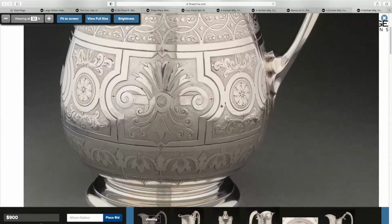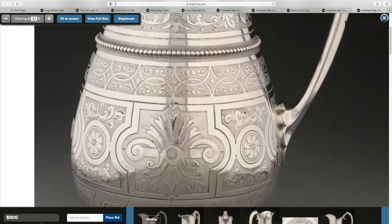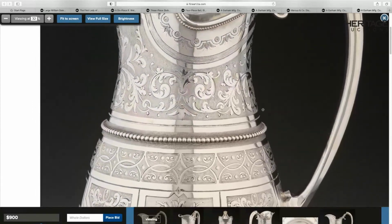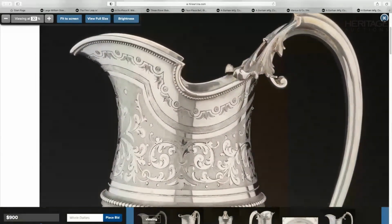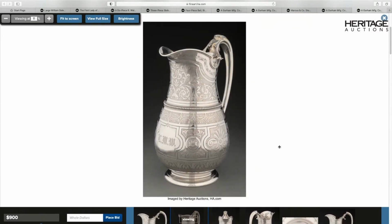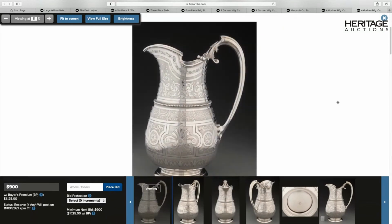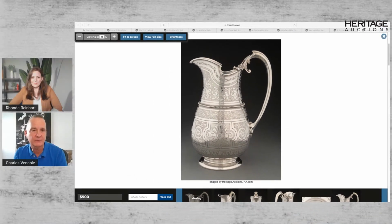So this is a shape of pitcher that was quite popular. If you look around for Gorham sterling pitchers from the 1860s, you will find pitchers that are of this shape. However, most of them aren't decorated, or they have very little decoration, or maybe just a monogram on them. And I was not interested in a piece like that. Whereas when this popped up, it just blew my socks off, because I've looked at literally probably hundreds of thousands of pieces of silver in my career, and I'd never seen engraving coming out of the Gorham company that was exactly of this style and all over.